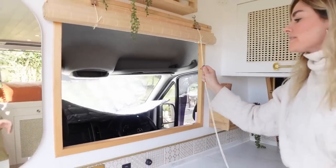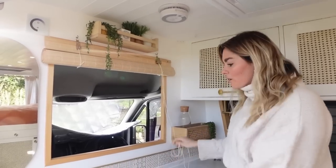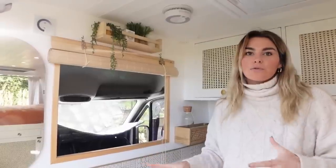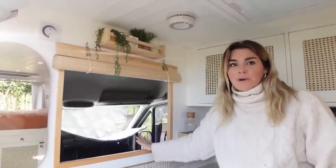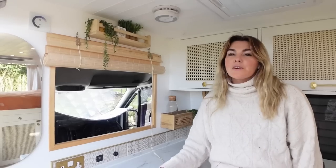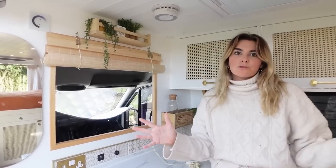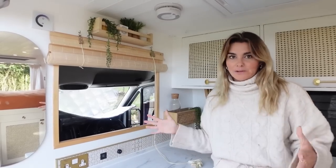Now, sometimes some people might think, why did we keep this hole if we were to cover up everything else? Well, it's more for safety. So if there's anything going on outside, or if we feel like we're in an unsafe situation, we can simply jump through here and we can drive off. Because of our locking system, if we lock the keys in the van and the door's locked automatically, it means that we could get in via the cabin and we wouldn't be locked out.